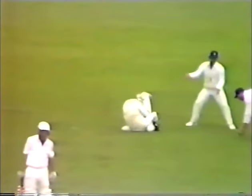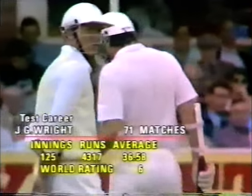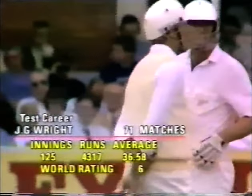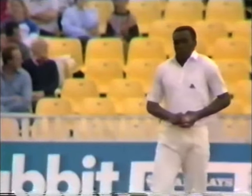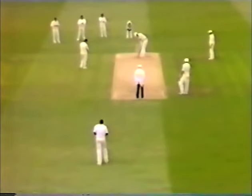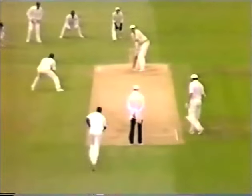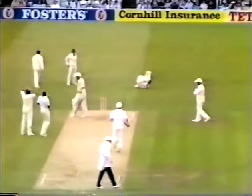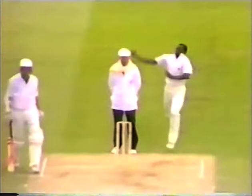Oh, that's beautifully bowled. Off the shoulder. There's John Wright's career performance for New Zealand. He's in the top 6 in the world, and that's because of the excellent last 12 months he's had. Oh, goodness me. Could have played on, could have been a catch of the wicket, instead 4 runs.